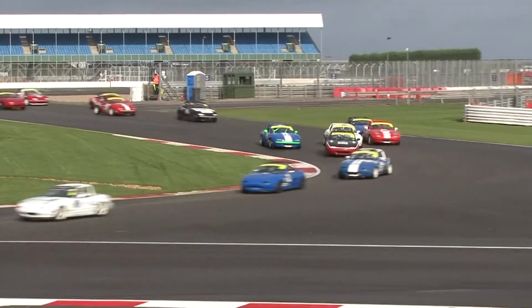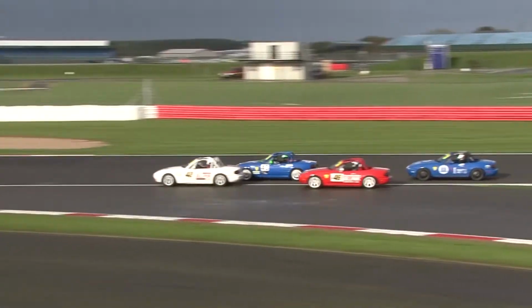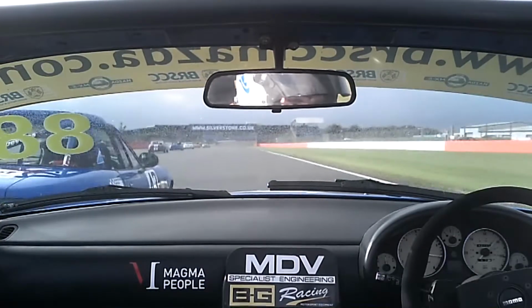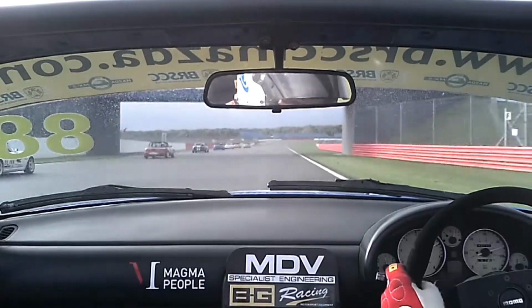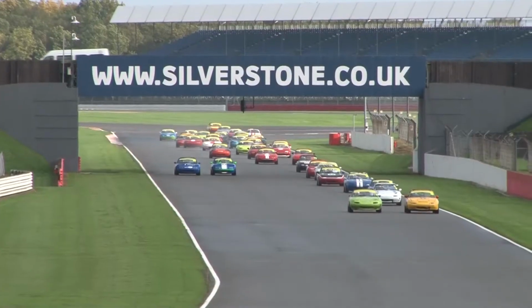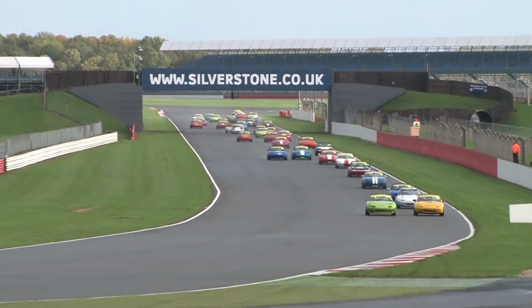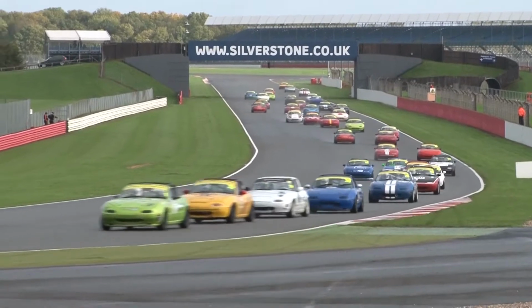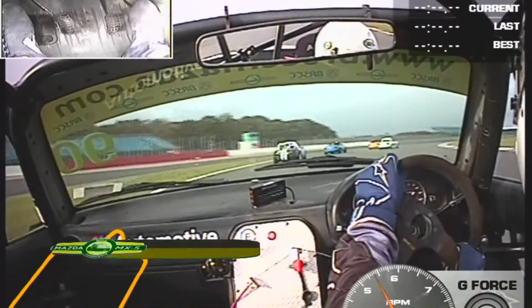Onto the link, and then we make our way onto the Hangar Straight, and this is bound to be absolute slipstream city in the MX-5s as we all head along the Hangar Straight here. It does narrow as you go underneath the bridge, but we seem to be okay. JJ Clements, the Magma People car, making a good move there, getting past Will Blackwell Chambers as we head down in towards Stowe Corner. For the first time of asking, it's Tom Roach who leads away from Alex Preston. Jade Edwards down in third position just now.